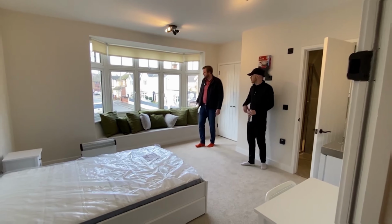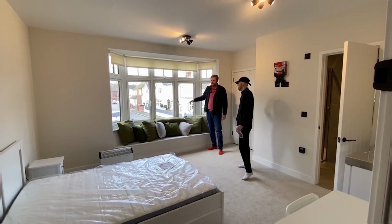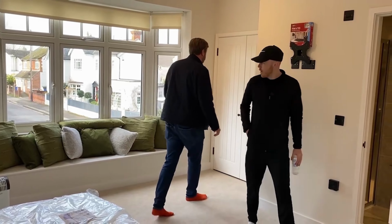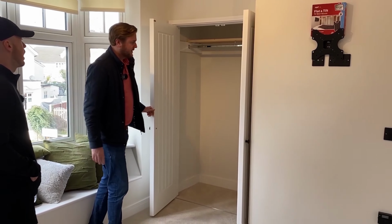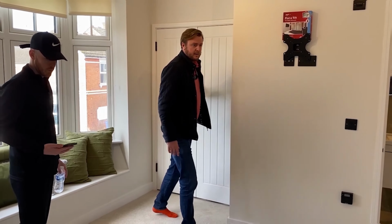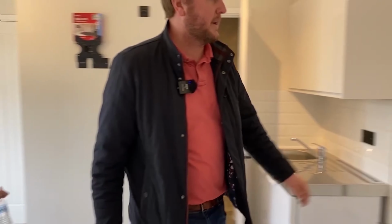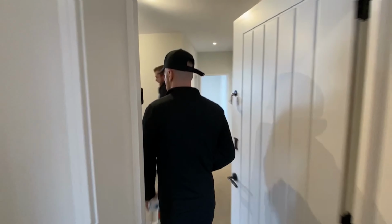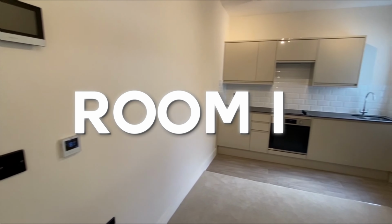Nice bay window, bit of seating, beautiful views of the park. Again, the train station's a few minutes away, and then we've got the ensuite, double cupboard in here. Plenty big enough for 2 people to live in, but we've got an HMO licence for 6 people, so this will be a single room. And then at the back here is that flat that we're in here as well. So these have all got live views. You can see who's at the door, you can buzz them in, they can walk in. And this is the room I walk into.